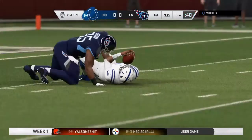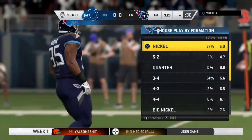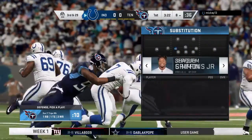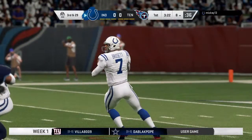Oh, the pressure too great, and he goes down once more. The amount of sacks that they've absorbed in this game is absolutely extraordinary. Let's just face it. This offensive line, flat out, cannot handle this pass rush. It's been demonstrated time and time again.